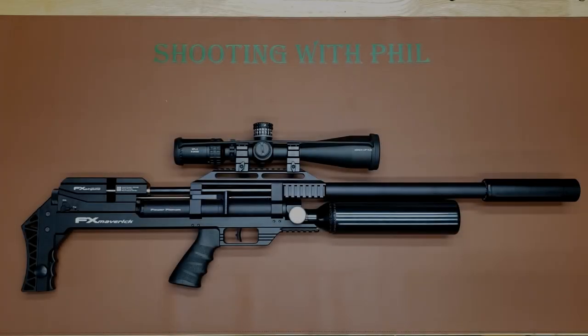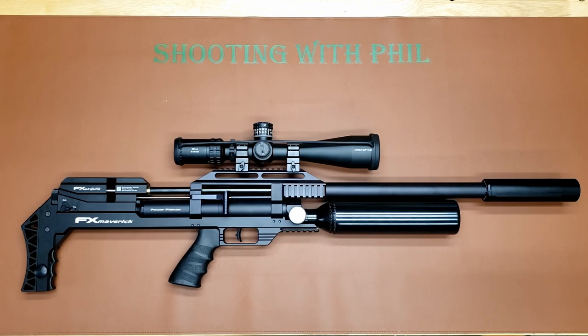And yes, sir, it is an FX Maverick VP model. It's got the 600mm barrel and the steel air tank. 25 caliber, of course, same as the Avenger. I just wanted to do an initial thoughts and impressions. When choosing my next rifle, I wanted to compare it to the Avenger, and I thought the best way to do that was to choose a rifle with a similar barrel length.